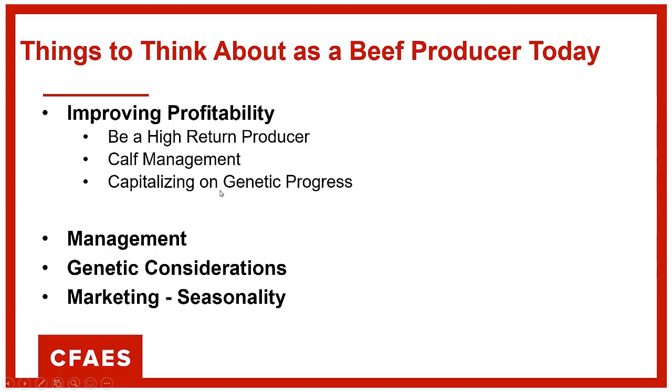We'll spend a little bit more time on management, specific management considerations, genetic considerations, and we'll talk more on the marketing side and some of that seasonality that Dean mentioned with regards to cow prices. We also see similar trends in terms of feeder calf prices throughout the year.